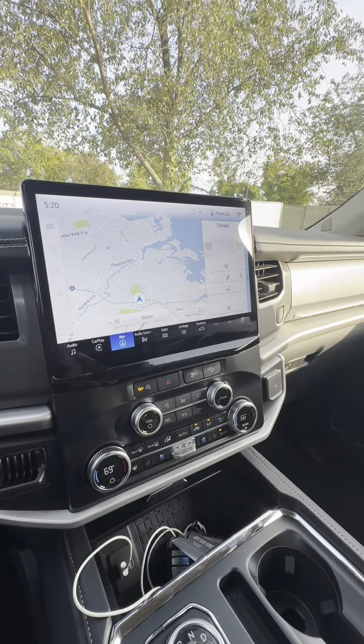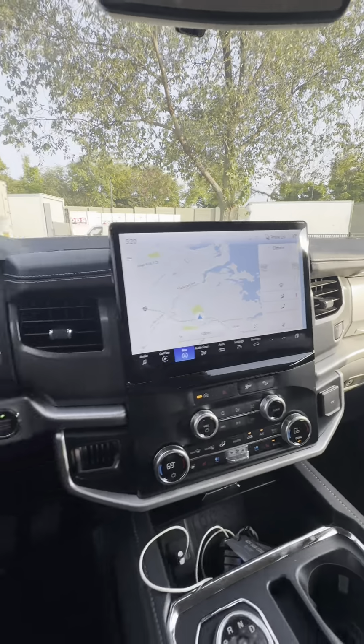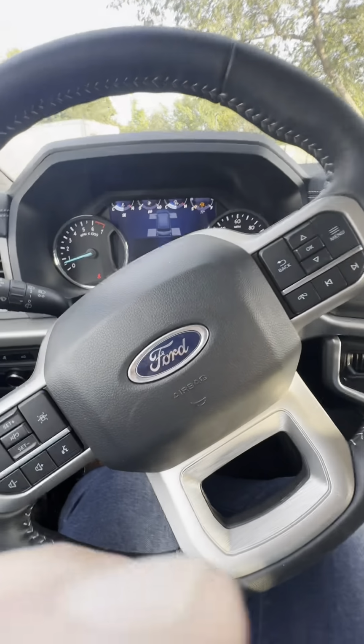So we'll go ahead right now and take a look underneath the hood, to see that twin turbo V6.